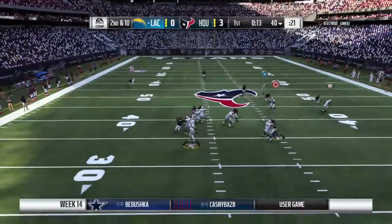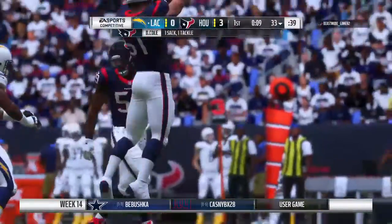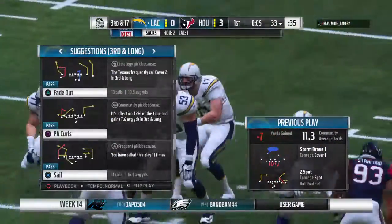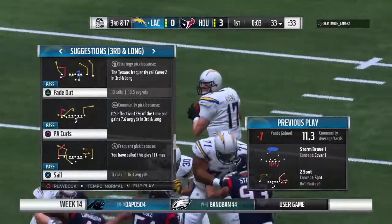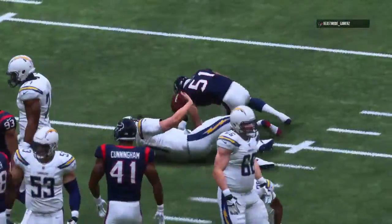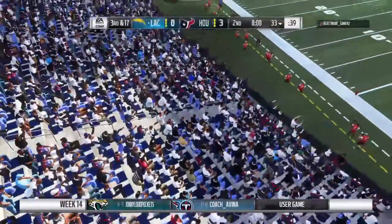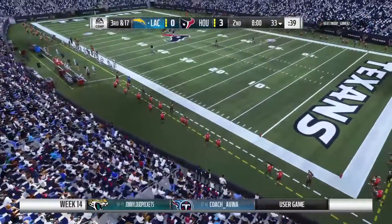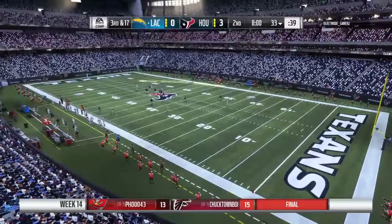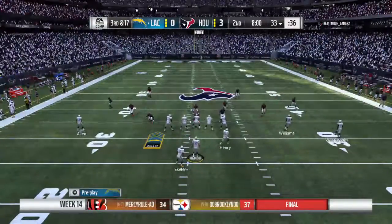A second down throw for Rivers. Under pressure, and the Texans able to get in there for the sack. And they brought the pressure there just right up the gut, didn't they? Yeah, they certainly did. And, you know, when you've got so many different responsibilities as an offensive line, you got to deal with the nose tackle, the two defensive tackles or ends, and then sometimes you just can't account for everything. So it's 3rd and long for the Chargers, and Rivers after the sack.